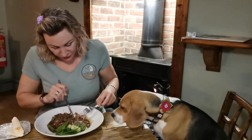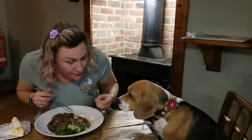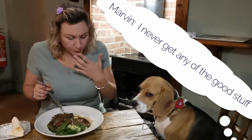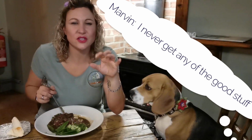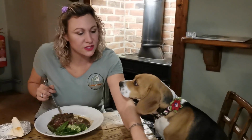Just taste some of the bacon. Bacon. And it's the good bacon, it's the pancetta bacon, isn't it? Let's have a look. Yes, pancetta lardons served with mashed potato and greens.